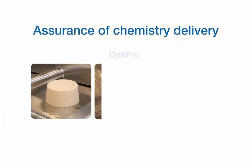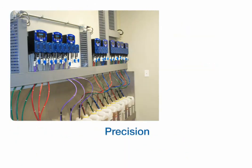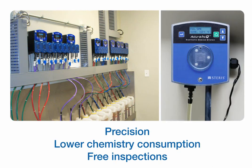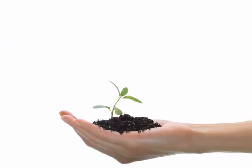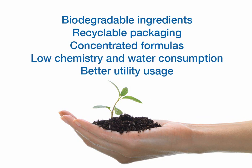Solid chemistries can't compare to Prolystica for precise, efficient dosing. Our AL2000 chemistry delivery system for automated washers and our SyncSide AccuSync delivery system for manual cleaning provide the exact amount of Prolystica every time for precision dosing and low chemistry consumption. Prolystica even helps you meet your environmental objectives, unlike other chemistries. Biodegradable ingredients, recyclable packaging, and concentrated formulas translate to less waste and lower utility consumption.